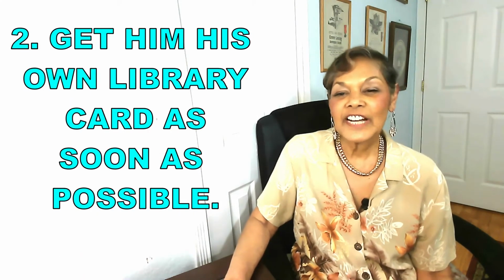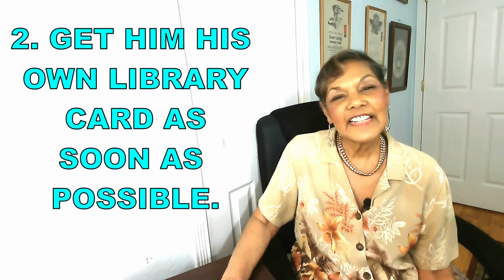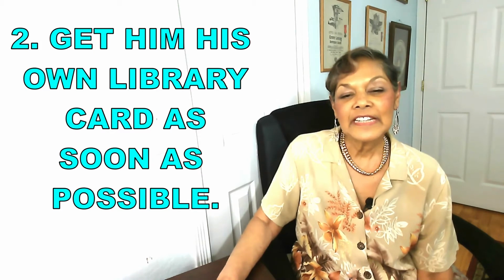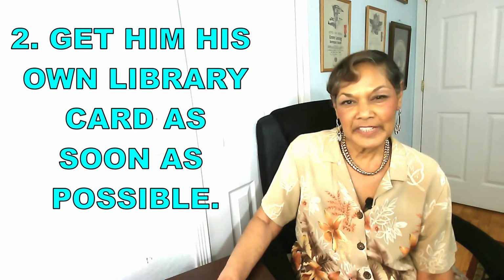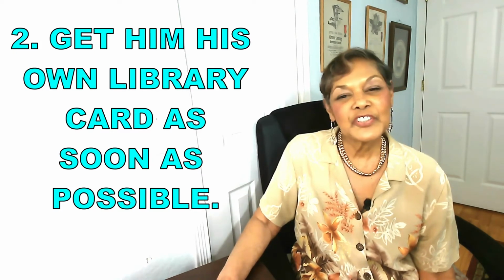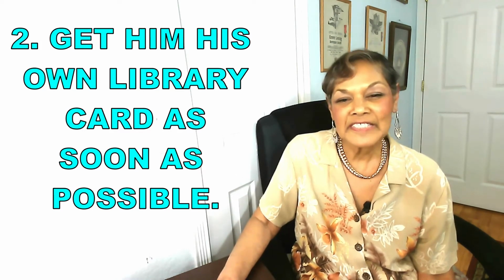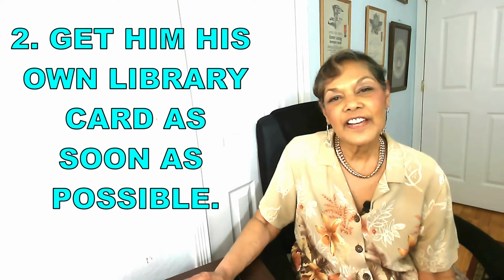Secondly, if your child can print his name, it is likely that your library will issue him a library card if you also sign for him. See that your child gets his own library card as soon as possible so that he can check out his own books.